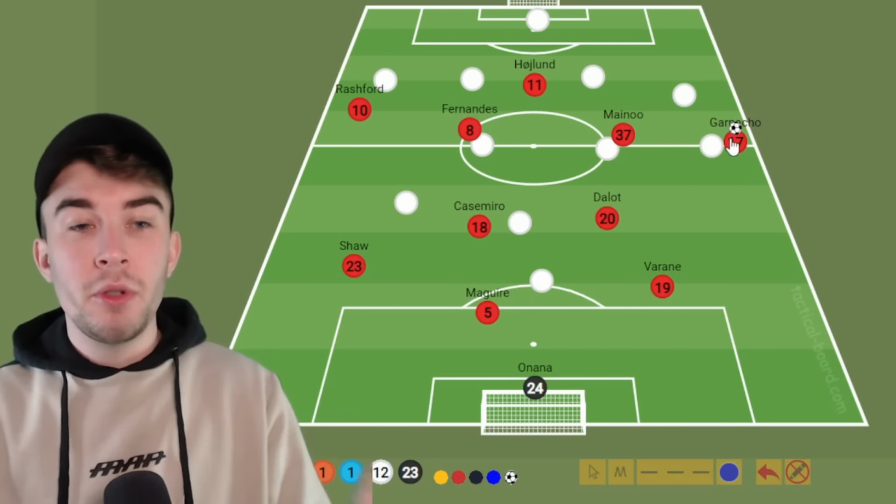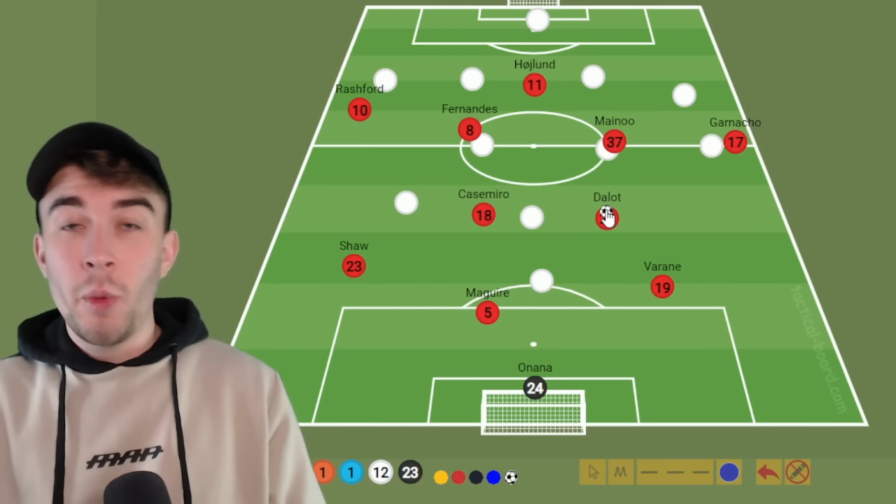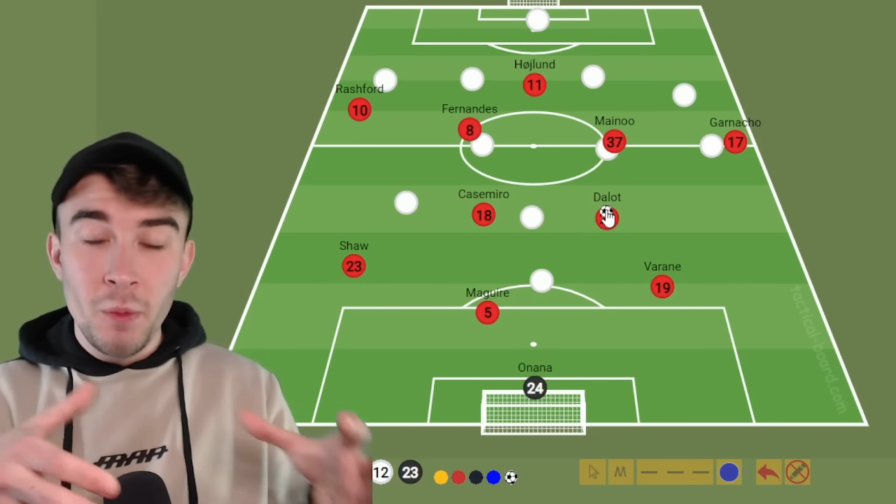However, what they have actually done in doing that is given us the overload in the middle of the pitch, with Dalot, Casemiro, Bruno Fernandes and Kobbie Mainoo outnumbering the 3-man midfield which you will see from most sides in the Premier League. So basically, we either have the overload in the centre of the park, or we have the 1 versus 1 situation out wide. And that is why, for me, tactically, this has been working so well.